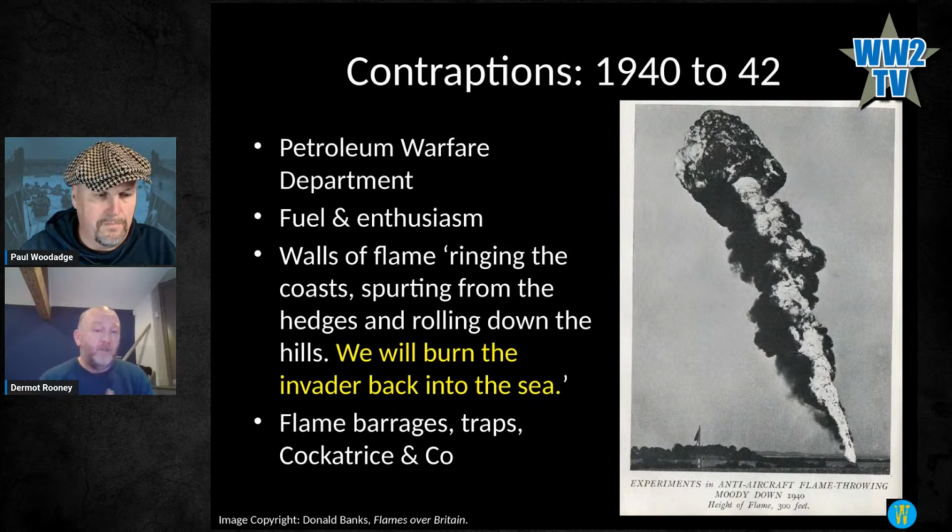The peak of this was the Cockatrice, which is essentially that flamethrower you can see in the picture on the right, attached to an armoured bread van that would drive around an airfield, hopefully setting fire to parachutists as they landed. All very jolly japes, but nothing really came of it. It didn't get used because the Germans didn't invade.